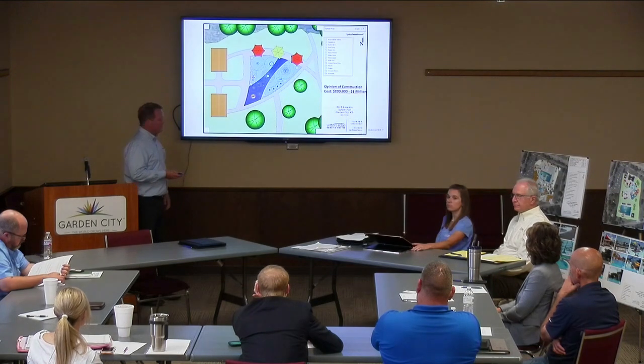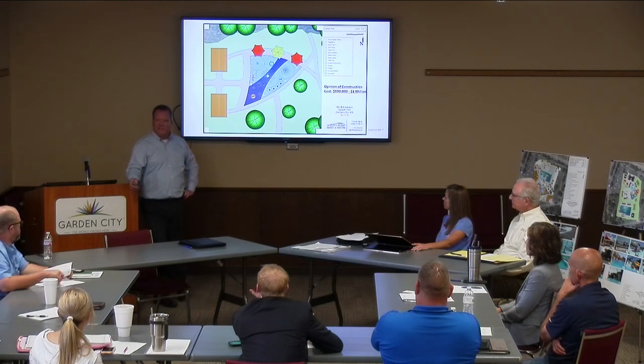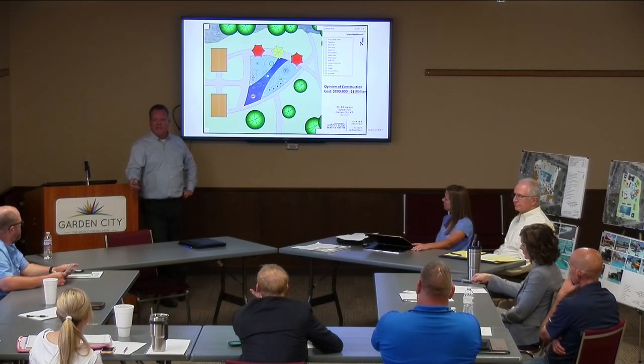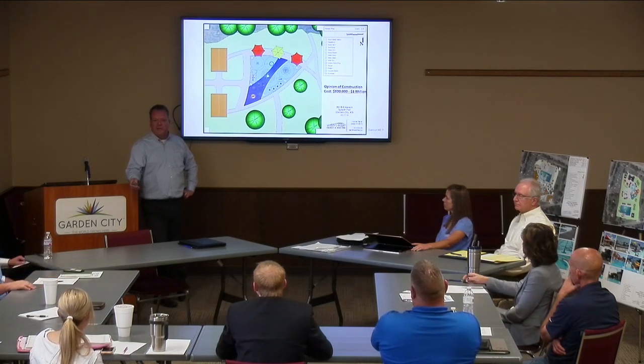How long do those take to build? Splash parks are, I'd say, 4 months or so. And the actual construction isn't complex. It's a little bit of piping and a lot of concrete, slab on grade pavement.